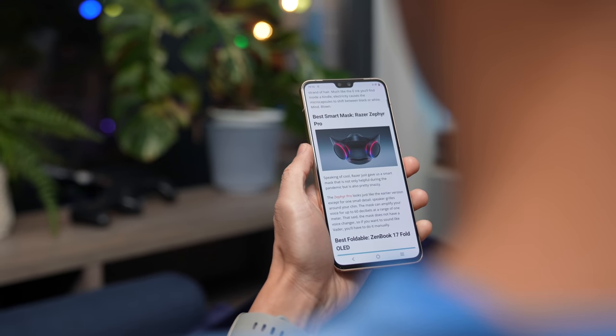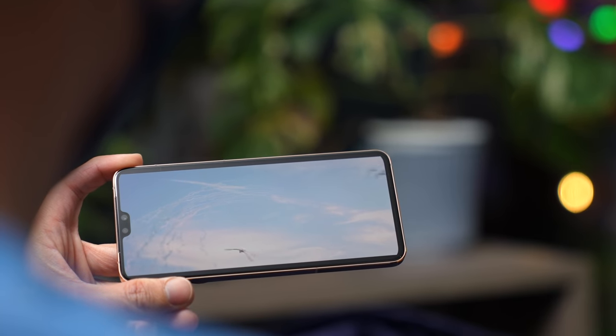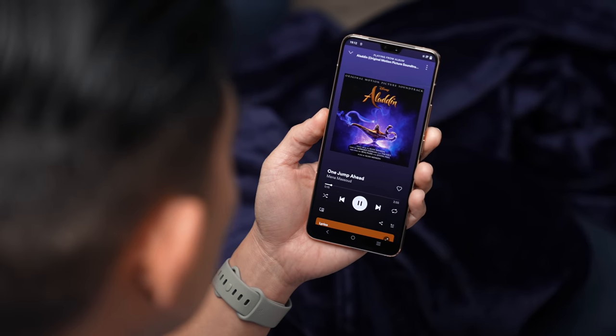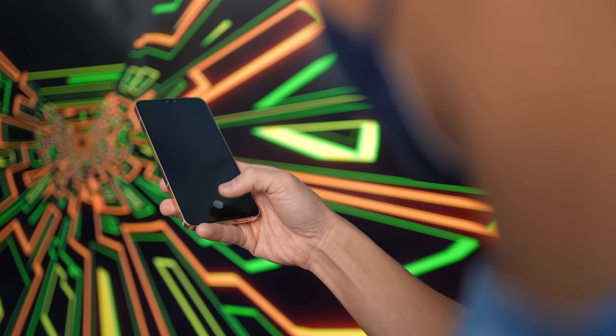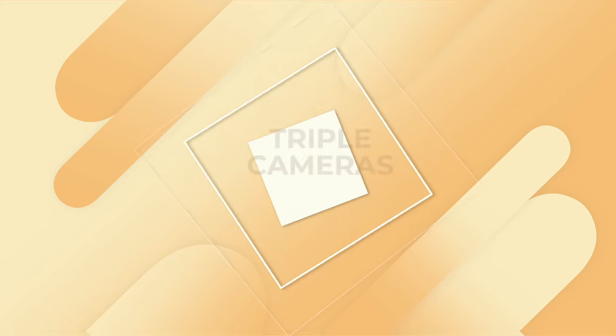Its 90Hz display also makes everything feel snappy. From a performance standpoint, there's not much to complain about. The display is vibrant enough to enjoy watching movies. The speakers, albeit only mono downfiring ones, are loud enough. And its under-display fingerprint scanner is fast and responsive.